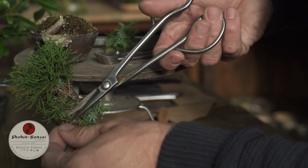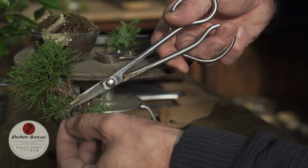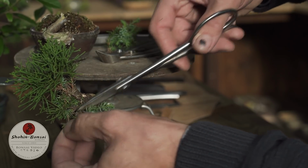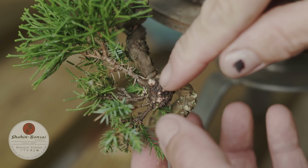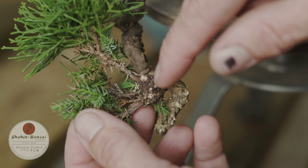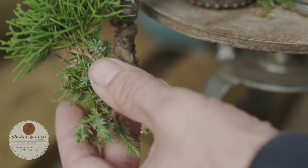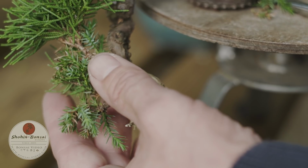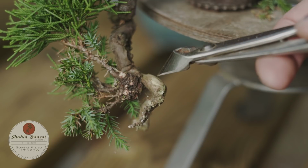Here are some weak buds, and remove anything that is weak, because it will just be in the way, and we can push the growth to some of the stronger parts instead. Here we have this problem with too many buds growing from the same point, and we get this thickened-up part. So I will reduce this just a little and make it a connecting link to this part.